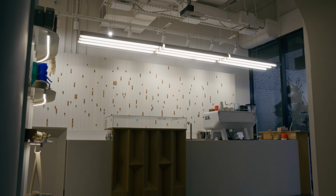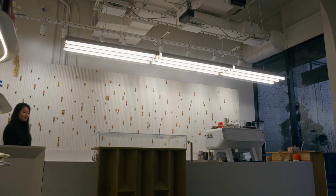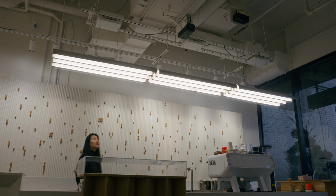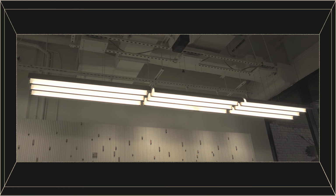For example, you go into a grocery store and you see that the vegetables look very vibrant, or the meat looks very red, or the seafood looks very fresh. And that is because of light.